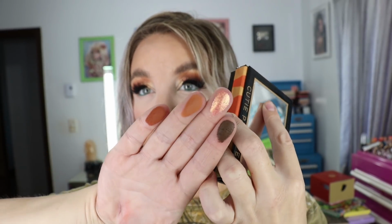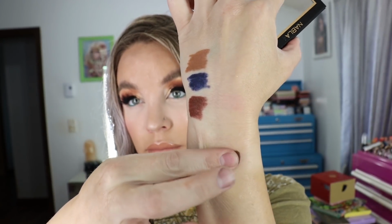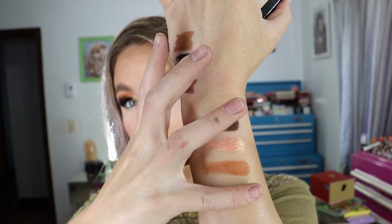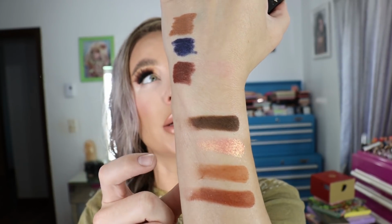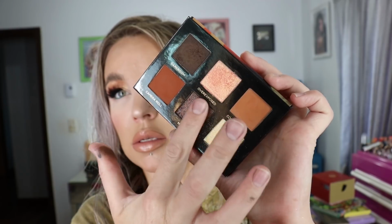And again, this is what I have on my eyes today. I think I used every single color. I put a little bit of the creamy matte in the crease, blended out with this camera roll shade. And these 2.